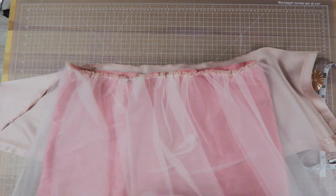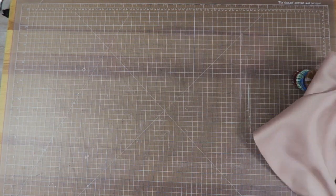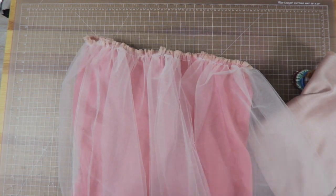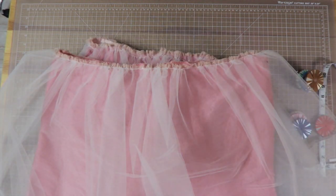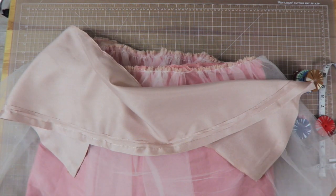Around this time right here, I honestly don't even know how many layers this skirt has. I want to say there's like 3 layers of tulle, 2 layers of lining, 1 layer of taffeta, and then 1 outer shell. So yeah, quite a few things there.